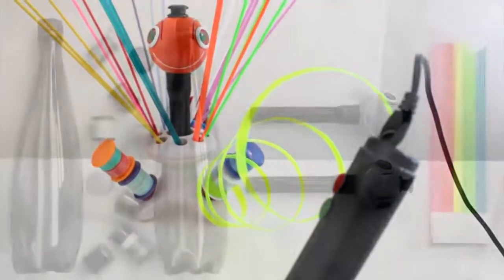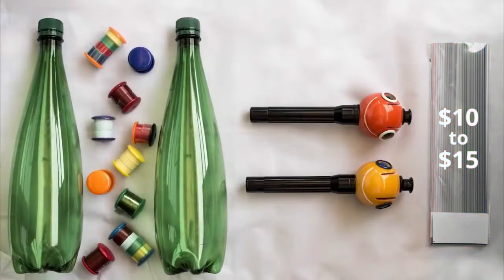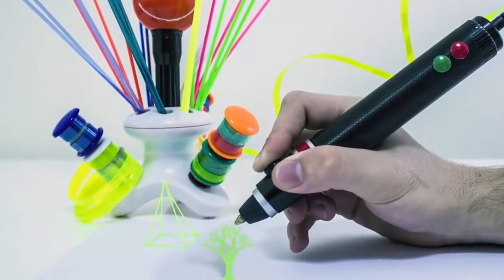All other options available in today's market use proprietary filaments, which don't contribute to reducing waste and cost you $10 to $15 per pack. But should 3D drawing and sculpting really be such an expensive thing to do? Renegade replaces a standard pack using just 2 plastic bottles. It will provide you with perfectly stable 3D printing.